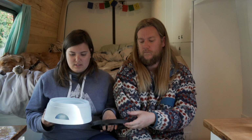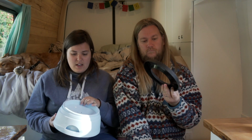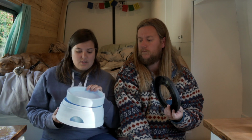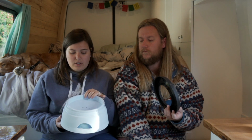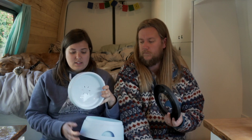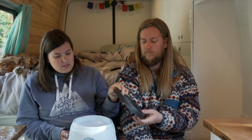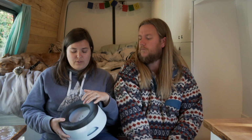So it has this lid on top and then this floating disc. So this actually sits on top of the water, and the water comes through these little holes, and then the ring sits on top of that. So this can be full of water, and the floating disc is protecting the water from spilling out, so this thing never spills when we're on the road, which means that he has fresh water all the time.